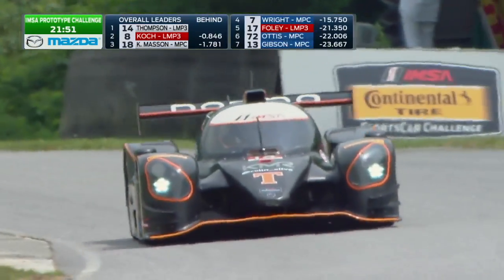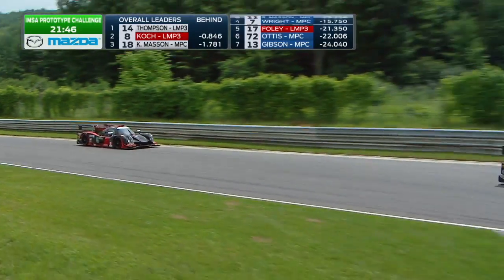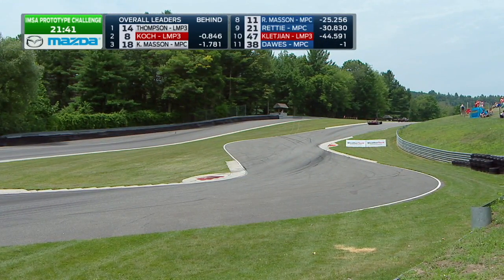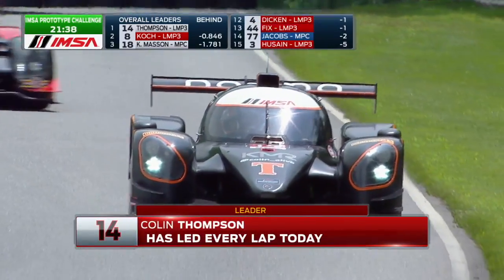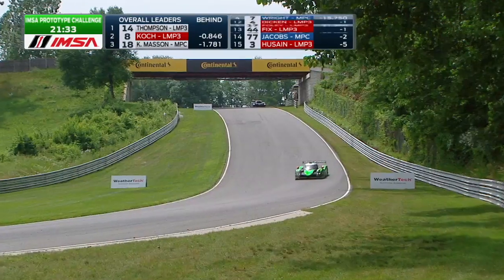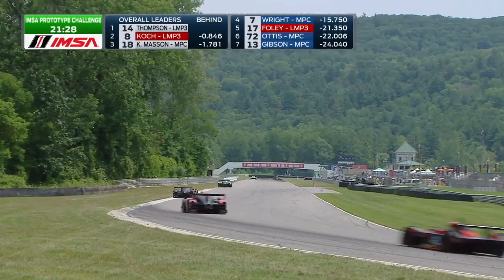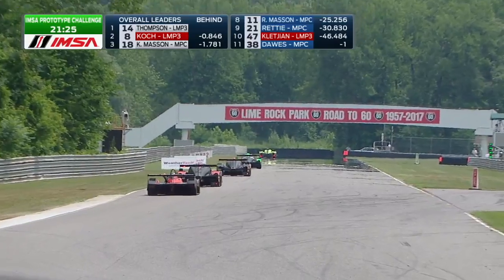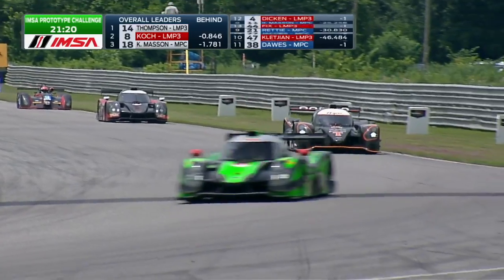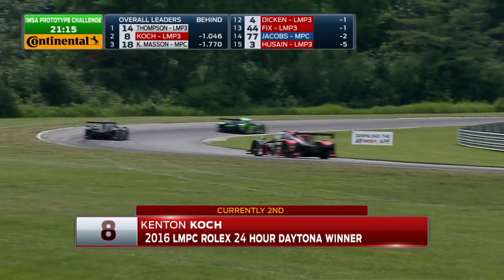Right behind them is the number 18 of Kyle Masson, our MPC leader. Kyle is about 13 seconds, nearly 14 seconds ahead of Chris Wright, who is second in MPC in the number 7. Our MPC Masters class leader is Gary Gibson, who's got about 2 seconds on Dr. Robert Masson in the number 11. And Masson is a further 1.5 seconds ahead of Stuart Reddy in the number 21. And in our MP3 Masters class right now, Paul Fix is leading the way, in the bright red number 44, Ave Riley.